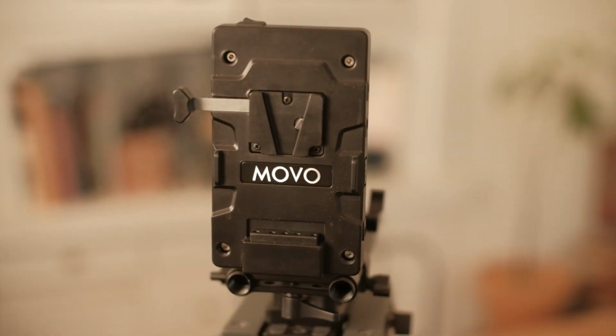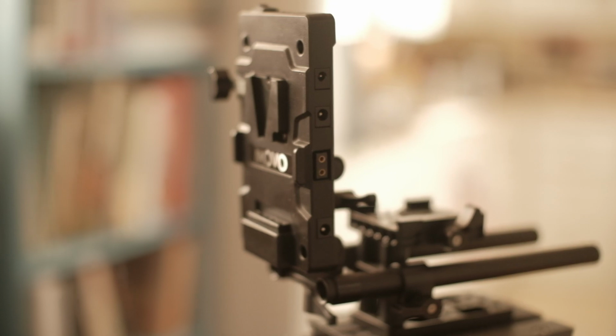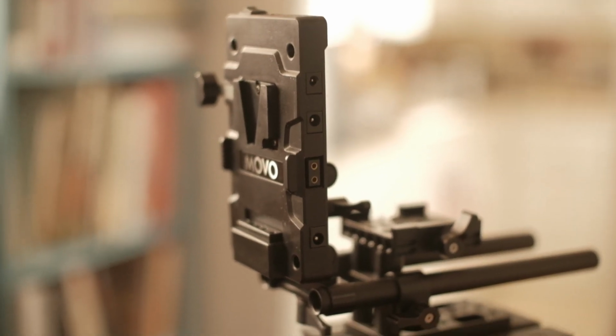Now, I could just shoot this camera with just the monitor that's built in and nothing else attached. It would be fine, but that Fuji battery doesn't last a long time. So I wanted to find a solution to power the camera and the monitor at the same time. So I got this really cool Movo V-mount battery plate that accepts V-mount batteries. It has a bunch of power outs on the back so you can run a cable to power your camera or power your monitor.